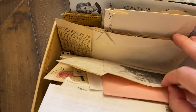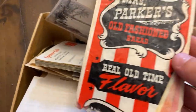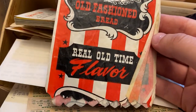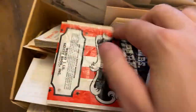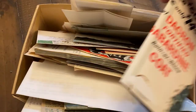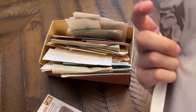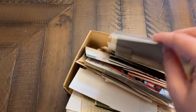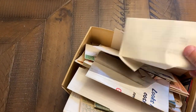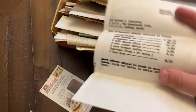I think I got it because there were some little nuggets in here, like this old photo. What else? This literally real old time bread wrapper. Old postcards. I don't know why they would keep this, but I don't know. It's weird. It's like there's a whole story of someone's life in here. And now it just belongs to me, a random person. We got it probably for a dollar.